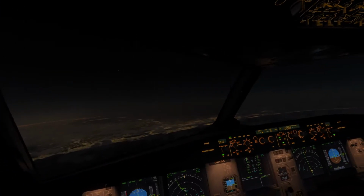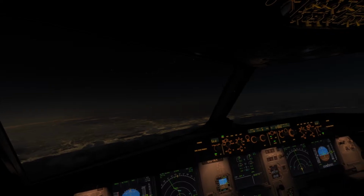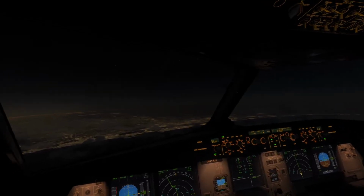Air Cairo 806. Expect radar vectors for the ILS 05 right.